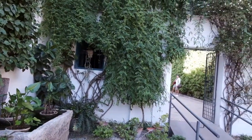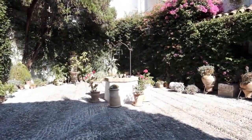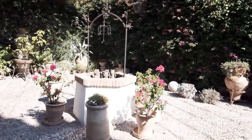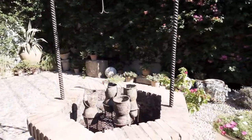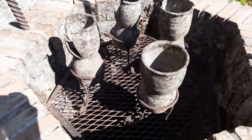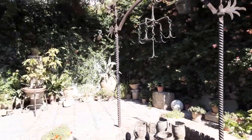This is the courtyard of the well, and as the name implies, there's a well in the middle of the courtyard, and I thought I'd take a peek and look down the well, which is terrifying for me because I'm afraid of heights, but I was fortunate that there is a grate, so it's not as scary, and it prevents people from climbing down there. You know somebody's gonna do it.